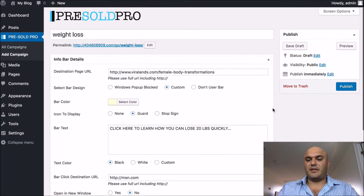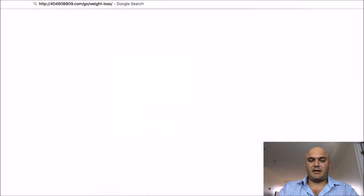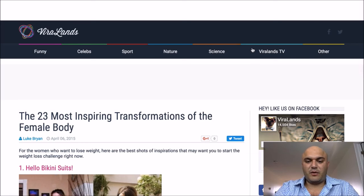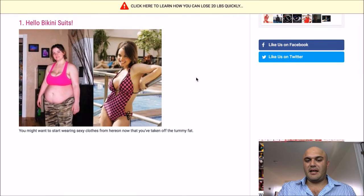Once we have this all configured, you just click on publish, and then you would just go to this URL. We're just going to copy that and paste that here, and notice what happens. Here we are on the page, and 4 seconds later, we get this little pop-up bar that says, hey, click here to learn how you can lose 20 pounds quickly. Obviously, you can customize this message to say anything you want, but imagine the power of taking literally any page out there on the internet.